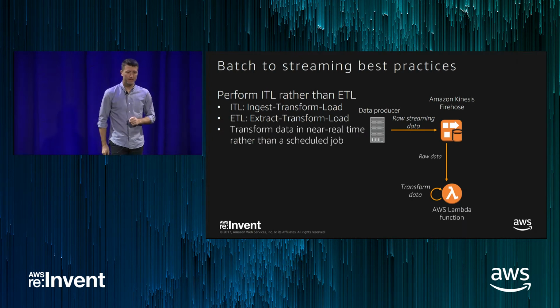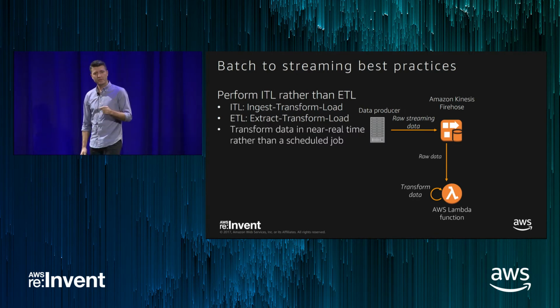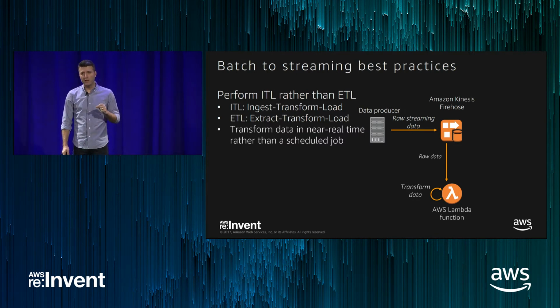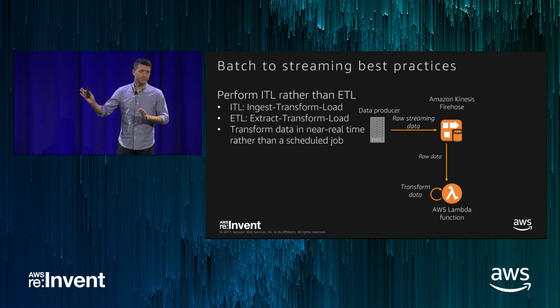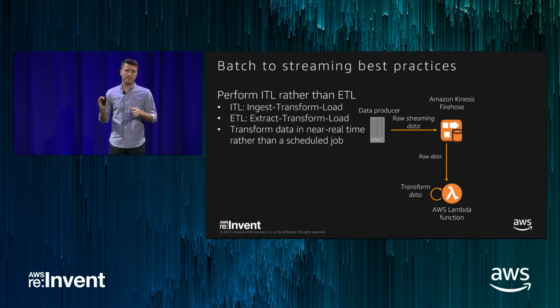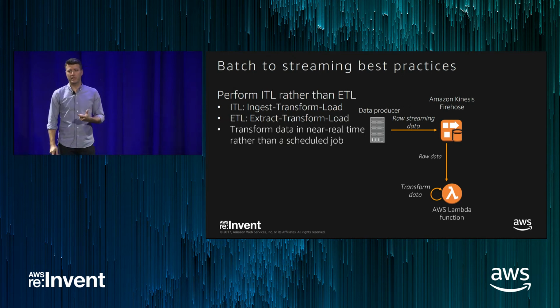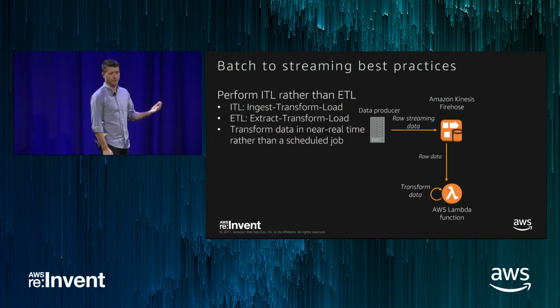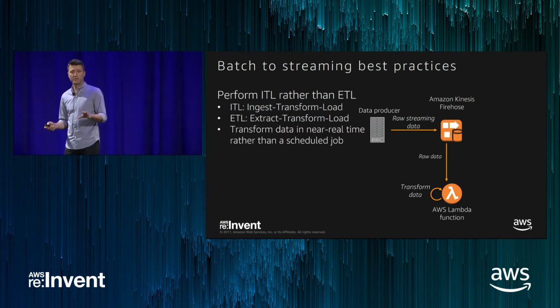So how can we do that? By doing the transformations in near real time rather than in a scheduled job. A lot of times your data that's coming in as input might be in one format, which might not be quite the same format that you need in your downstream system. A very simple example, perhaps your downstream system is Elasticsearch. Elasticsearch wants you to upload JSON documents into the indices. What if the data being generated is CSV or some unstructured text or some other delimited type of text that your application produces? Well, if you can transform that in real time, you don't need a back-end job to do it, right? So transform it in real time using something like Firehose and Lambda.